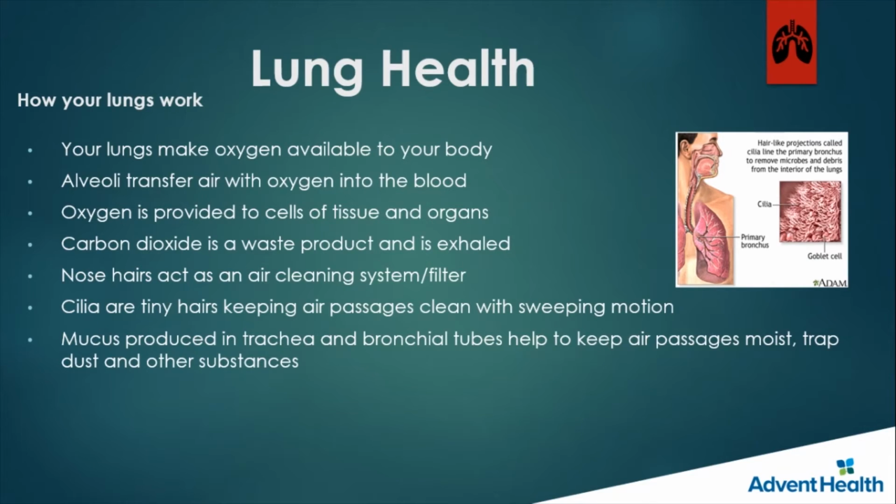In that process, the carbon dioxide, which is the waste product, is put back into that blood and into the cells and brought back into your lungs, and then we exhale. So we're inhaling our good air and we're exhaling our bad air. Part of that whole respiratory system is our nose hairs. They trap a lot of the particles we breathe in that our body doesn't need, so it kind of acts as our air cleaning filter.